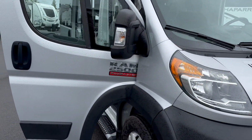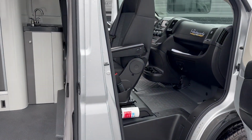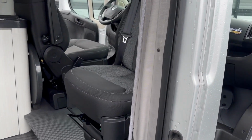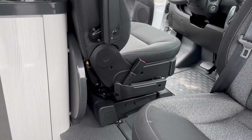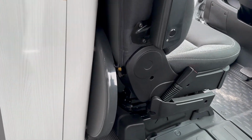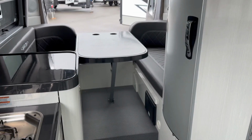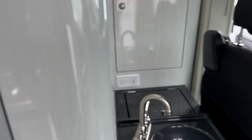We do have seats that turn around in this unit, so I've got the passenger seat right now in the lounge position, we'll call it. As we head in, you can see there is a table tucked in behind the driver's seat that will mount either here at the front, or you can take advantage of the table that's integrated here at the back, which also drops down as a bed. Let's take a look at some of the features here at the front.